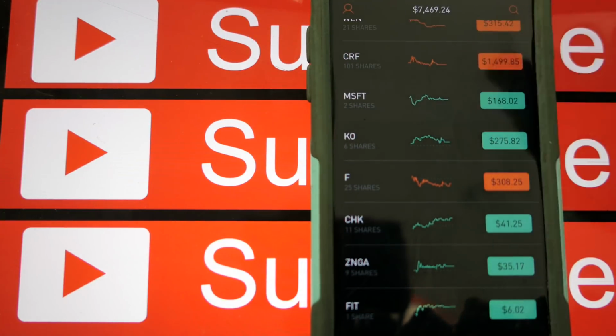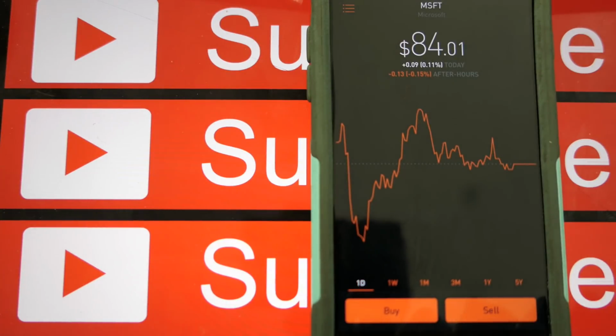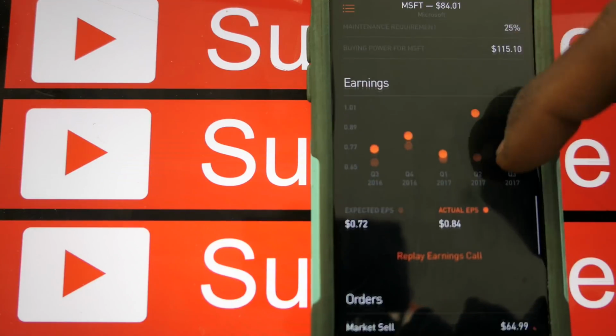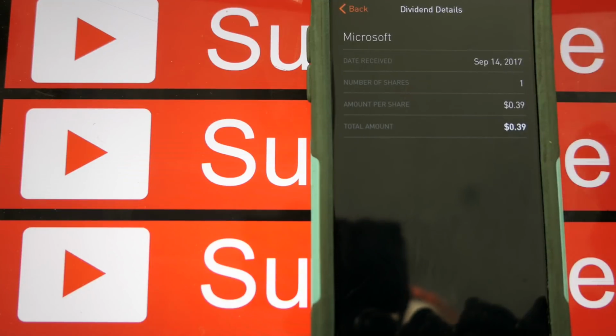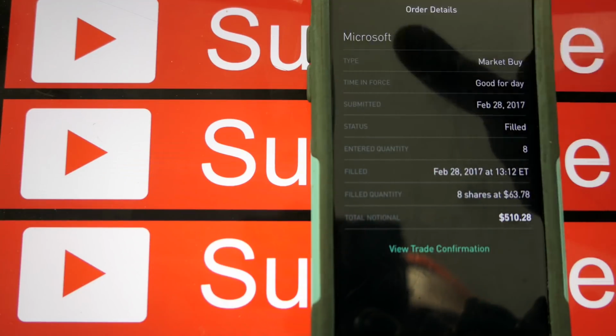Let's go over to the next one, Microsoft. This was one stock I was going to sell. I was going to get out of Microsoft because I said to myself, what's Microsoft making? They're not really making anything new, not really making any super cool products. And then something told me, just hold on to your shares of Microsoft. I only had 1 share at the time. And then I received another share. And then look at it now. I'm up 32% on Microsoft. And Microsoft also pays a dividend. It doesn't pay a really large dividend, and it's not a monthly dividend, but 39 cents per share. That's not bad.